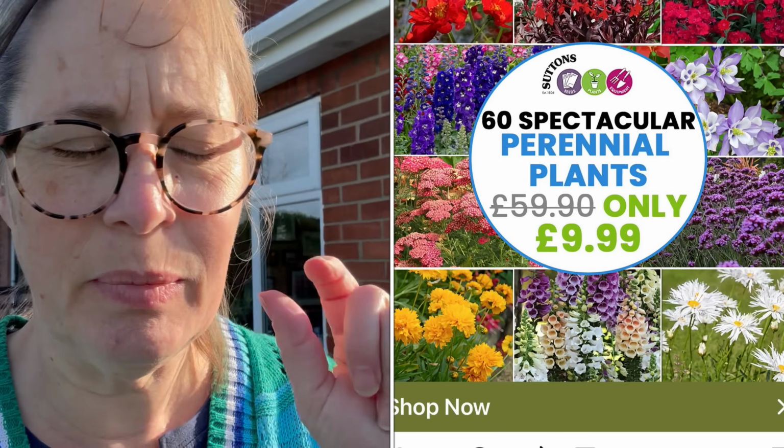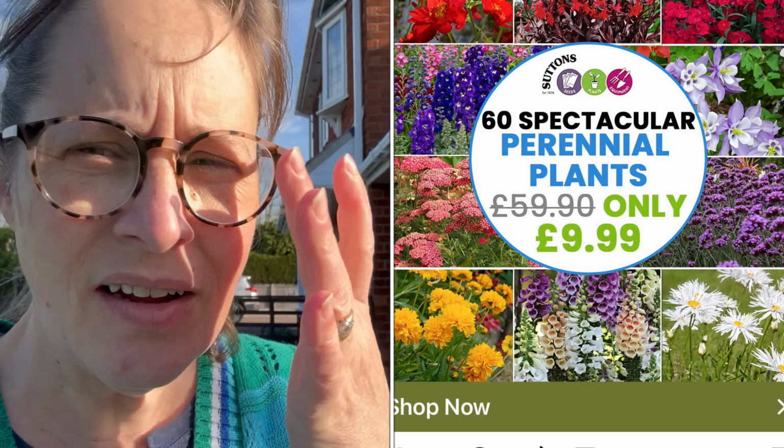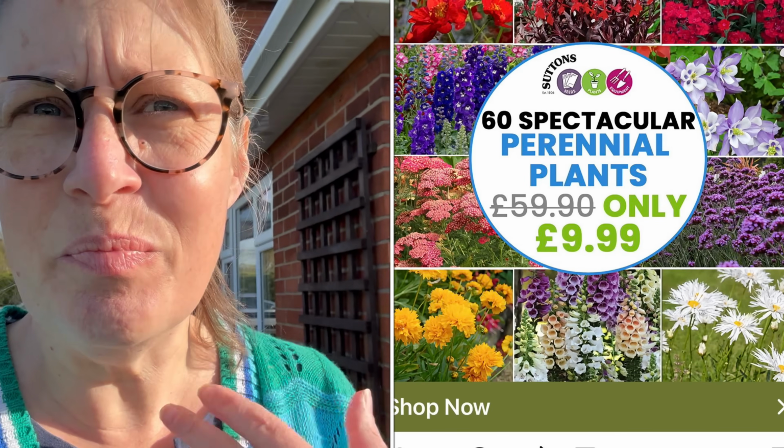But I know that within a couple of weeks, when I've pricked out all those seedlings into individual pots, I'm literally going to have no space. I'm very close to getting tempted to buy. Sutton Seeds were doing an offer. I think it was 60 perennial plants. I know they're only plug plants, but 60 for $9.99, which seemed like an absolute bargain.